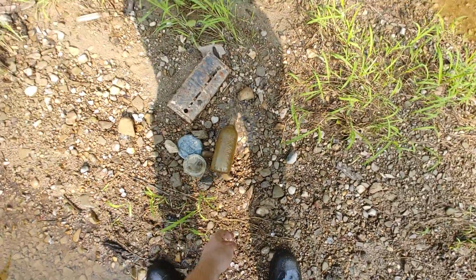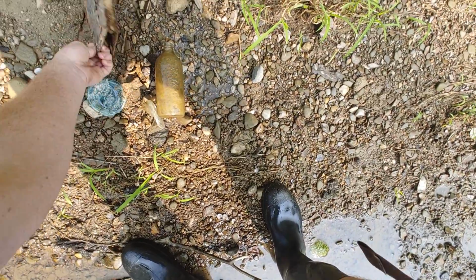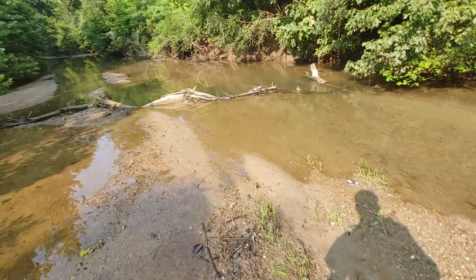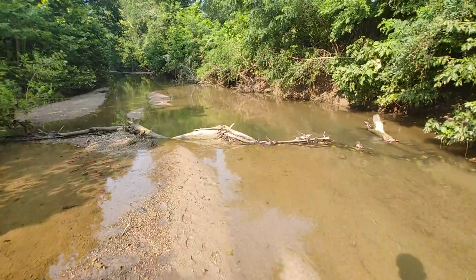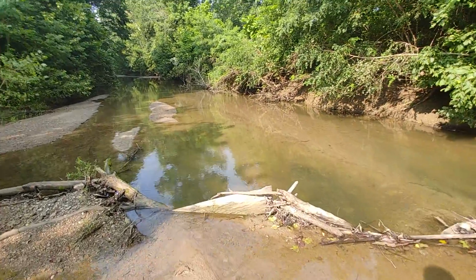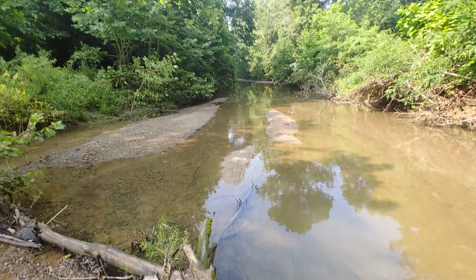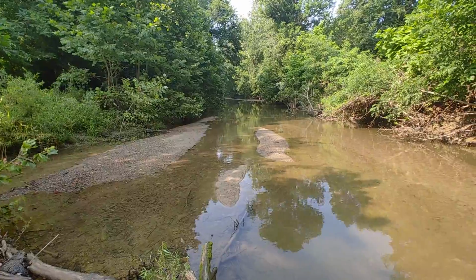But there is glass. I mean, everywhere. There's a ball jar piece right here. I don't know what that is, but I can't wait to get down here, guys. The amount of rain we've had here when I was gone on vacation is a lot, and I'm excited to see what there is. And the water is crystal clear. So I'll get back to you when I find the first find.